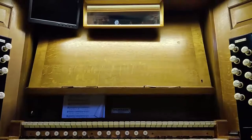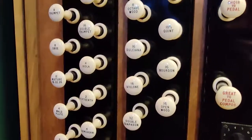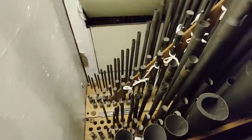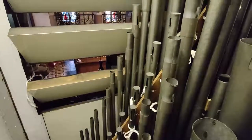As you might imagine, an overhaul of this scale is a major undertaking, requiring most, if not all, of the organ to be removed from the chamber for the first time since its installation in 1887. The organ's pipes will be cleaned and repaired, worn-out mechanisms will be restored, and old, perished leather will be replaced with new.